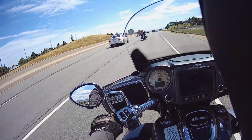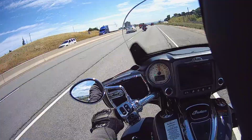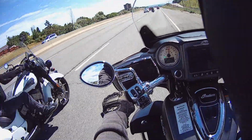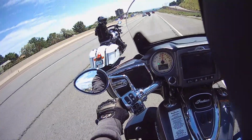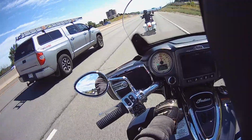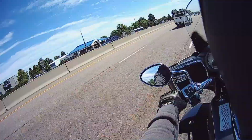Does this thing have LED headlights on it? I think so. I can look real quick, though. Yeah, do that, would you? It sure does. Does this button do anything? What button? This one. Oh, yeah, it turns on the outside lights. Oh, cool. What a fun bike.